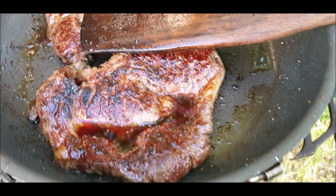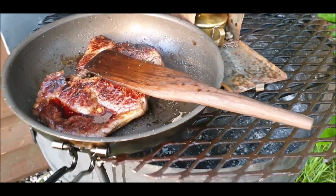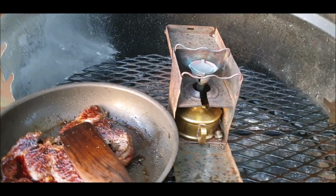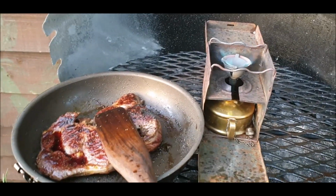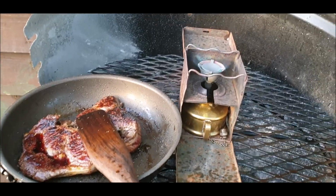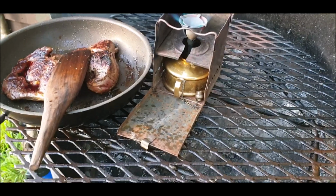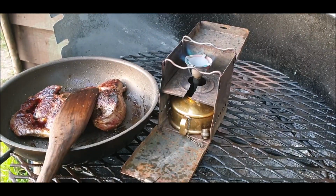In France we have it saignant or à la française, and they laugh at us when we say that. Say you want your steak à la française and they go, oui, really? Monsieur, you stupid? Yeah, or saignant. There we go. So I'll dish up in a minute.